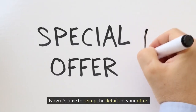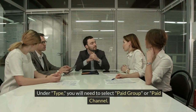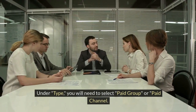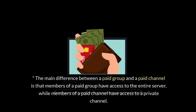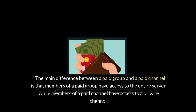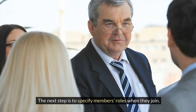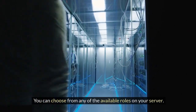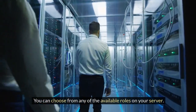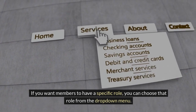Now it's time to set up the details of your offer. Under Type, you will need to select Paid Group or Paid Channel. The main difference between a paid group and a paid channel is that members of a paid group have access to the entire server, while members of a paid channel have access to a private channel. The next step is to specify members' roles when they join. You can choose from any of the available roles on your server. If you want members to have a specific role, you can choose that role from the drop-down menu.